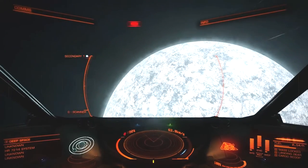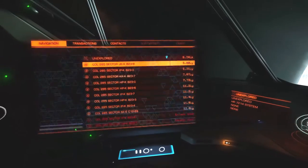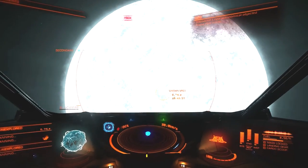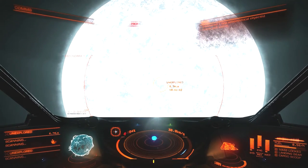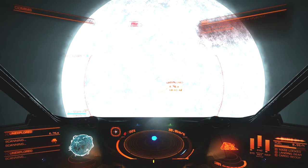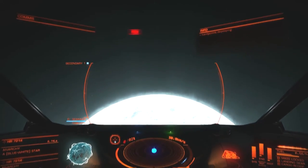Okay, A-type star. Very bright A-type star too. Wow. Okay, unexplored. Yes, that's what we wanted. It would have been a shame if it had been explored. Let's give a discovery scanner pulse. Nothing else nearby. That's a shame. It'd be worth a lot more if there was stuff nearby.